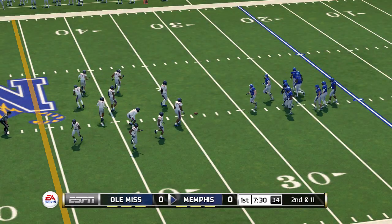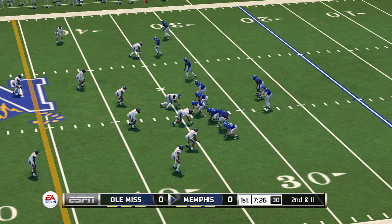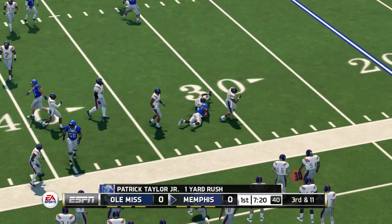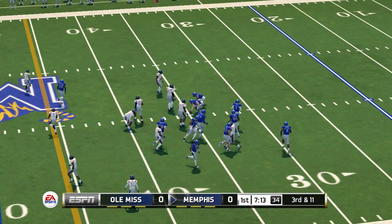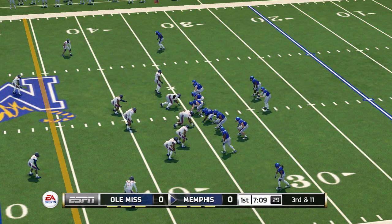From their own 34-yard line, second down. And off to the left. And he makes it out to about the 34-yard line. No gain on the play. Watch the pass. Here we go.